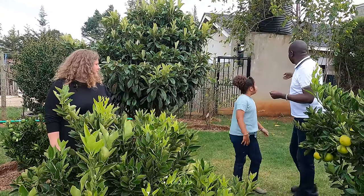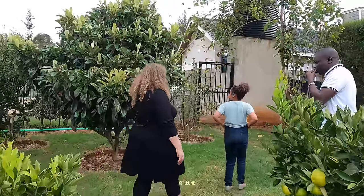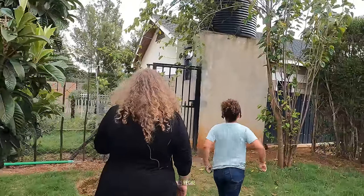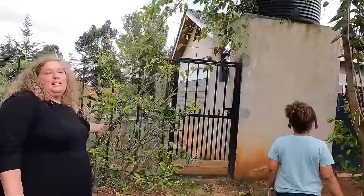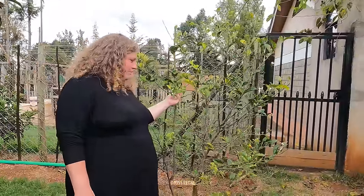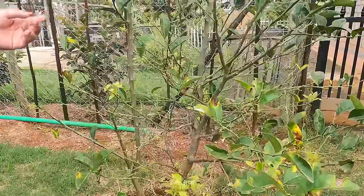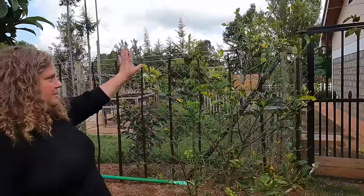I love lemon. Oh, this one is lemon, and you can see our lemon tree is not doing very well. It is the bugs. They really like this one for some reason. So we're trying to work out what can keep them from eating our lemons. So that's the neighbors.